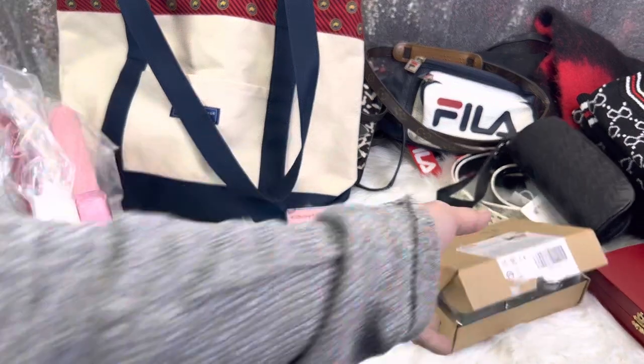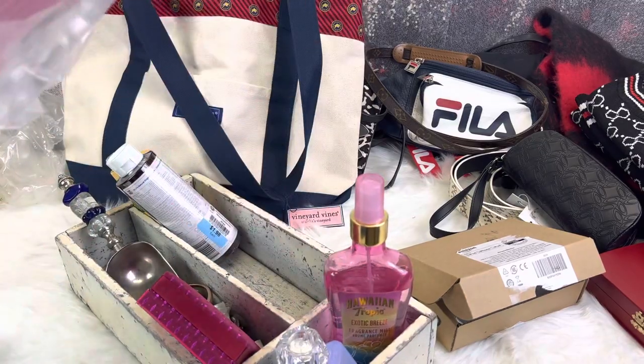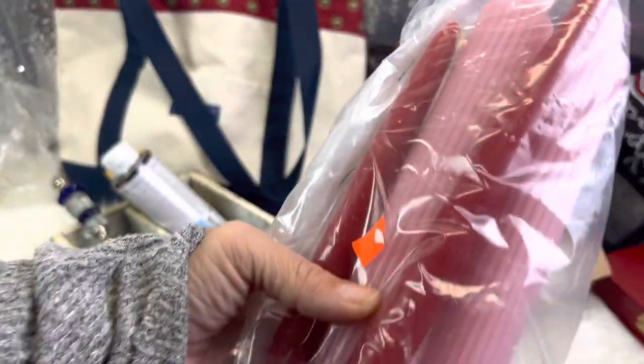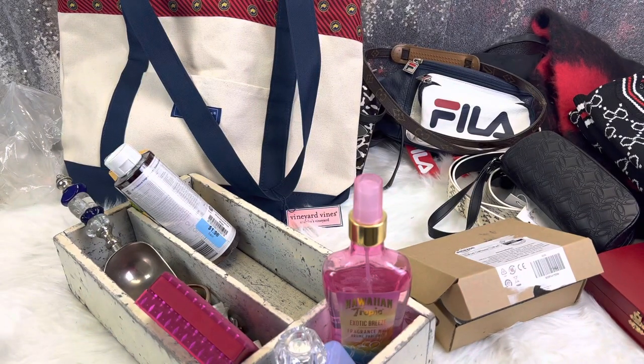Okay. Let's do this over here. So my obsession with candles continues. I like these pink and red ones for Valentine's Day or Easter, maybe. Not the red ones, but I picked these up. I'm done buying candles now. I have quite enough.